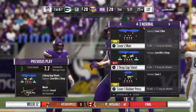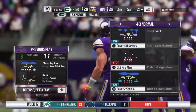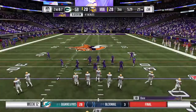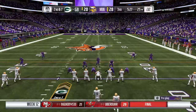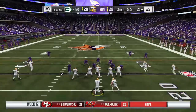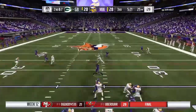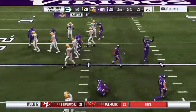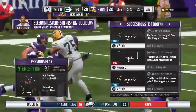And down he'll go at the 25. Call it a gain of 3. And it'll bring up a second down. That first down completion only netted him 3. 2nd and 7. From the shotgun, it's Kaiser. He rifles one that's intercepted. Picked off by the linebacker, Kevin Minter.